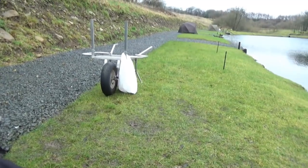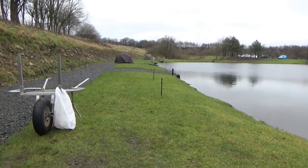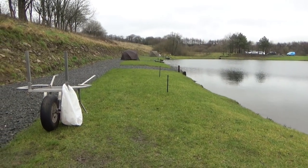I think I'll just do a quick pan of this lake. It is really clean and tight. I'll just show you down this one bank for now, because how it's set up here is mimicked all the way around. So this is exactly the same, apart from the other side, which is pretty much the same. So there you go, nice, clean, tidy swims. Plenty of room in each one.